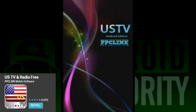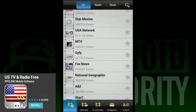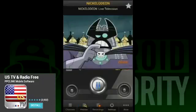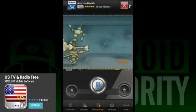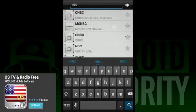Our last app on the list is called US TV and Radio. It's a free streaming service that offers United States television stations and radio free of charge. It doesn't have the professional setup that many of these applications have, but it does work most of the time. There are pros and cons to this app.